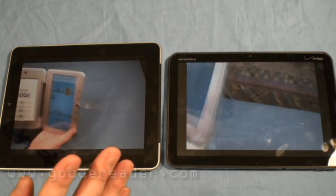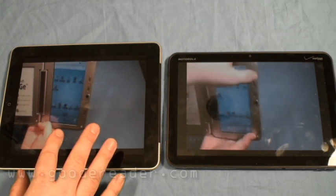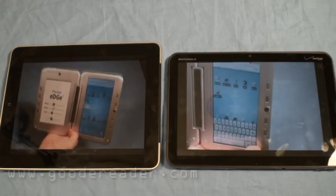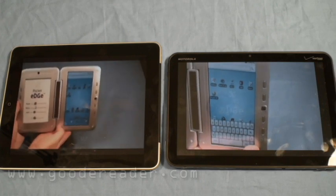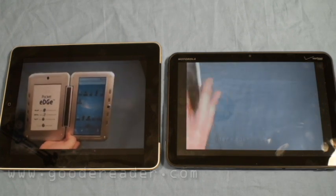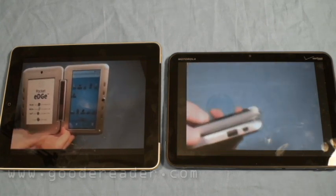Not to say that the Xoom does it poorly, no, exactly, but just head to head it does look a little bit crisper and cleaner. From our naked eye here in the Goody Reader Studio, we're not saying that the difference is gigantic, but it is a noticeable difference. They're both good. It's just the iPad is a little bit better for videos.